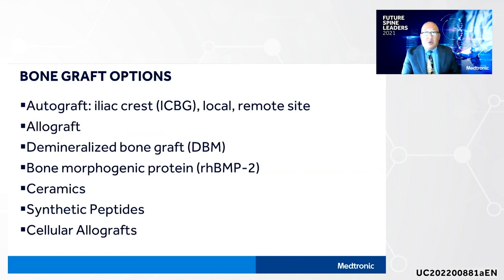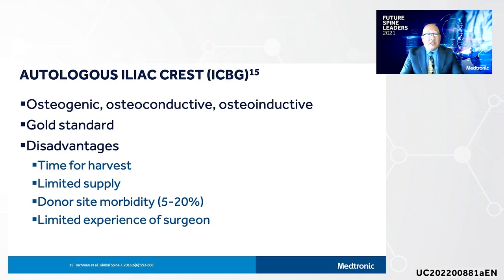Well, what are our bone graft options? And you know these and could recite these. The most important and the gold standard is autologous iliac crest, but we can also get autograft from local bone, from our laminectomy or facetectomy, or from a remote site. We also have options of allograft, demineralized bone matrix, bone morphogenic protein, and a whole host of newer products that I broadly categorize as ceramics, synthetic peptides, and cellular allografts. Iliac crest has all three properties of osteogenesis, osteoconductivity, and osteoinductivity, and remains the gold standard.